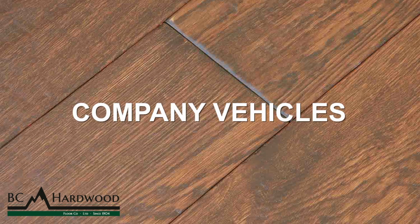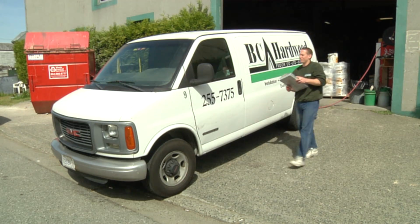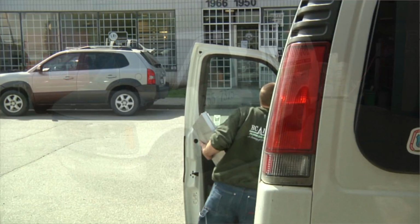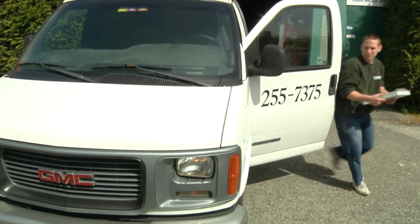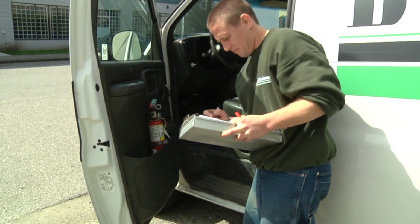At BC Hardwood, you'll be using company vehicles on a regular basis. It is important to do a pre-trip inspection of the vehicle before driving. This inspection should include checking all mirrors, tires, and lights are all in working order. Also check that a first aid kit and fire extinguisher are in the vehicle. A copy of the pre-trip inspection list can be obtained from your foreman.